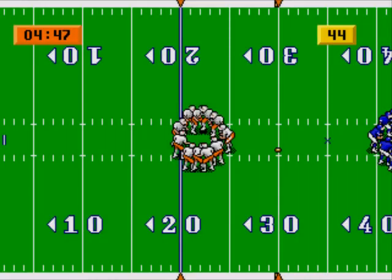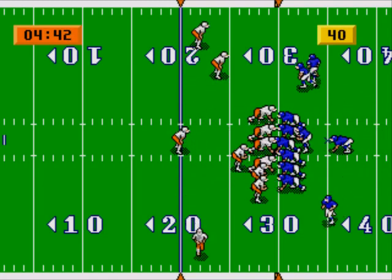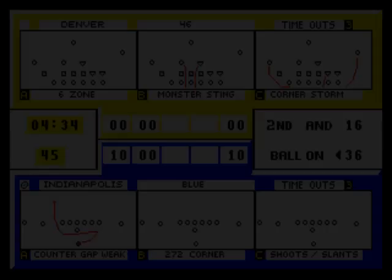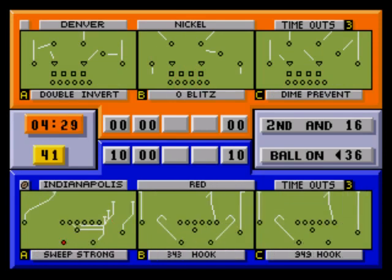Indianapolis lined up at the 30-yard line. Pitch out, turns on the speed, look out, he's hit as he gets to the 37-yard line. It's second down from the 36.